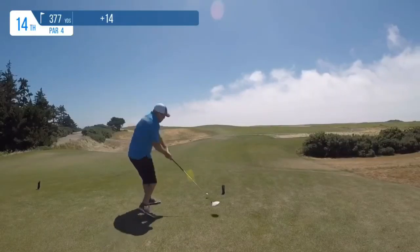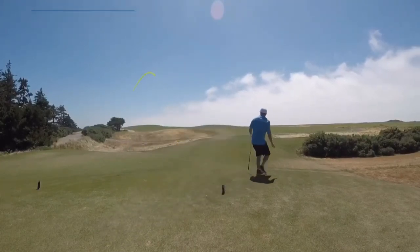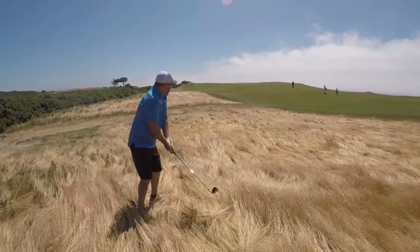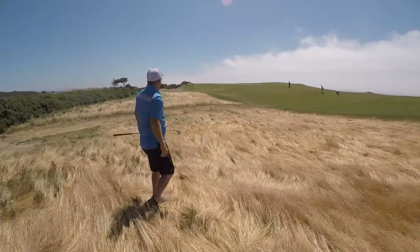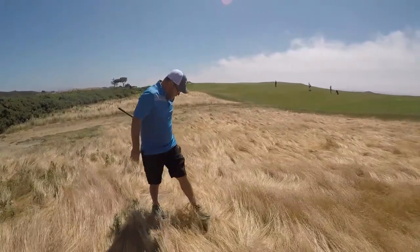Hole 14 is a dogleg left. I tried to cut the corner here, ended up hitting it just a little too left. Was able to find it in the fescue. But for some reason after this shot, I had some GoPro issues and it wasn't recording from here on through the rest of the hole. I ended up making a bogey on hole 14.